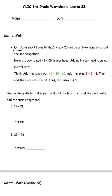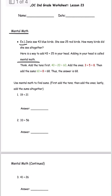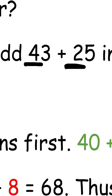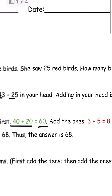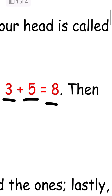So adding in your head is called mental math, as it's written here. So we have to learn how to do mental math in order to solve the problems more quickly. And so it says think. Add the tens first. So the tens are over here, right? 40 and 20. So 40 plus 20 is 60. Then we have to add the ones, which are 3 and 5, right? So 3 plus 5 is 8.